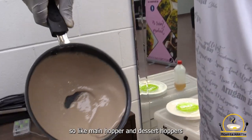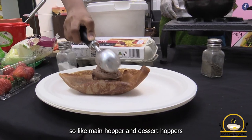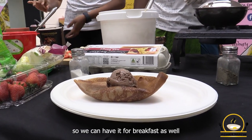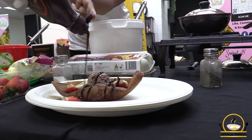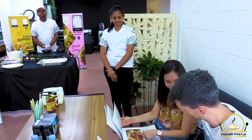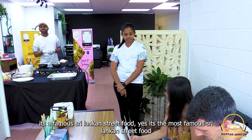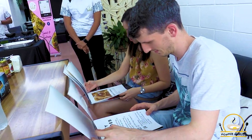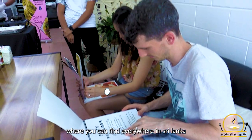So, main hoppers and dessert hoppers? Yeah. Is there a breakfast hopper? Breakfast, yeah, you can have it for breakfast. You can have it anytime. It's famous Sri Lankan street food. It's the most famous Sri Lankan street food, the hoppers. You find it everywhere in Sri Lanka.